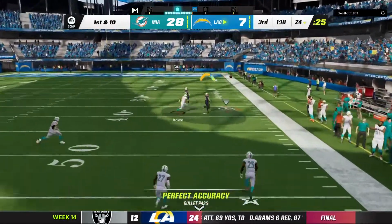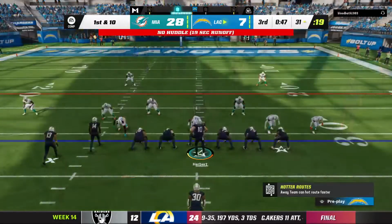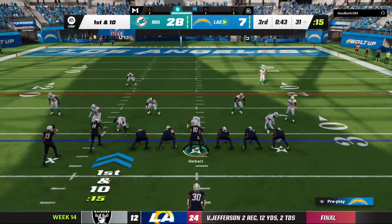He's going to look for Allen now on the deep ball. And that's caught inside the 35. So the big play changes the complexion of things. Here's 1st and 10 just outside the 30.